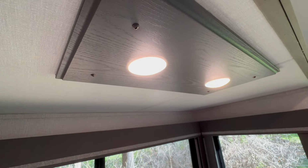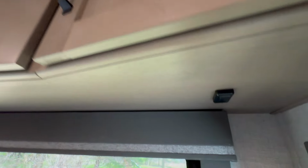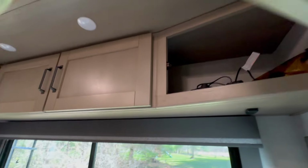Lighting above there, it's on, but here's what's cool. You can hold it down and then it dims also. How cool is that? Have the same type of lighting on this side as well. You got your switch up there, so then this kind of comes down from there. Great storage above.